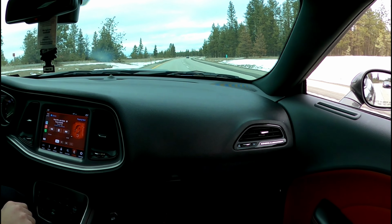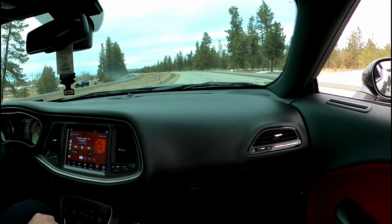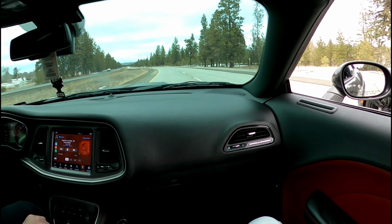There's a corner up here you're going to want to go around. You'll have to shift though. All right, let's do a 40.